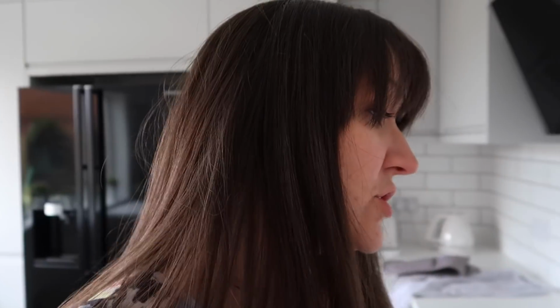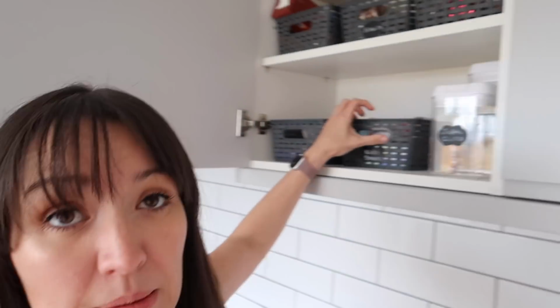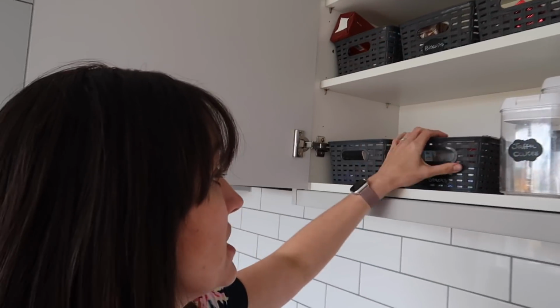Go, a nice quick job done. And I've promised the children a snack. I do keep snacks up in this cupboard, ranging from, you know, not too bad snacks to don't judge me kind of snacks for mummy.